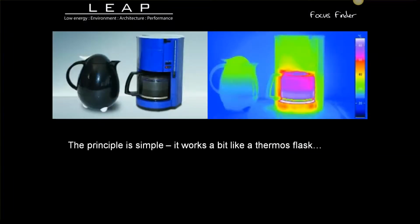The principle of a passive house is very simple. It works a lot like a thermos flask, whereby if you put a hot drink in it, it'll keep the drink hot, and if you put a cold drink in it, it'll keep it cool. So in the summer you can keep the building cool because it's keeping a lot of the heat out, and you keep the building cool by using night ventilation strategies and things. And then in the winter, you just keep the building locked up.